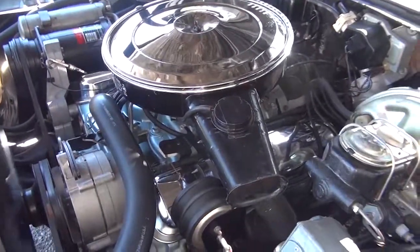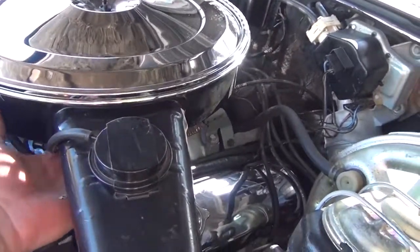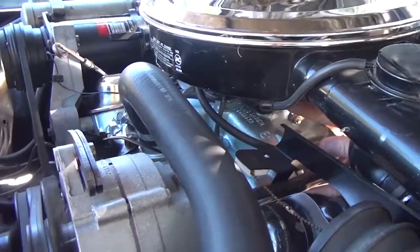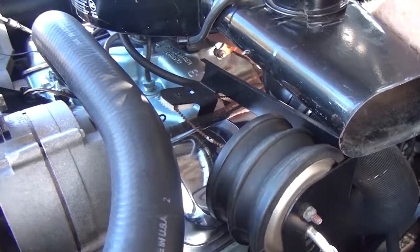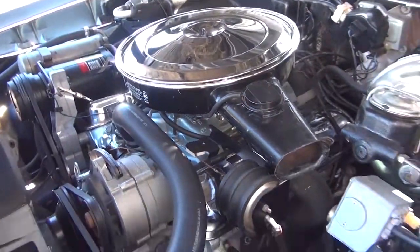No vibration. I can't really get to the carburetor. Let's see if I can switch hands here. Give it a little rev. Nothing's changed. Sounds like it did in 1969.